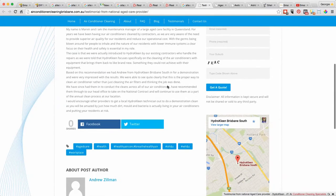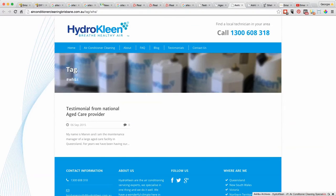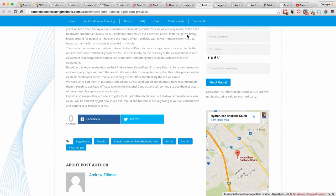And then you'll see that it's also the only blog post in all of these tags as well. So this is the WHS tag, this is the OHS tag, and you can see it's exactly the same as what's in the category. In this particular instance, I've already gone and asked it to be no index, but it can take a while before it disappears from Google's index, so it doesn't happen straight away.